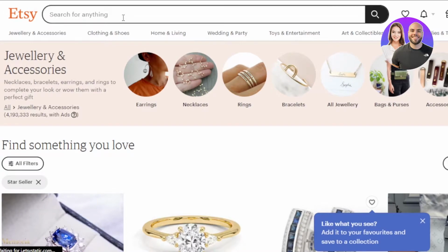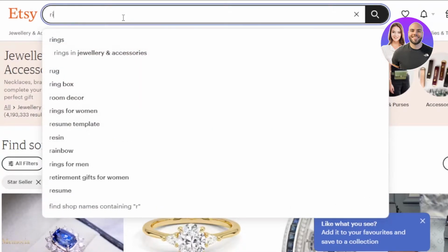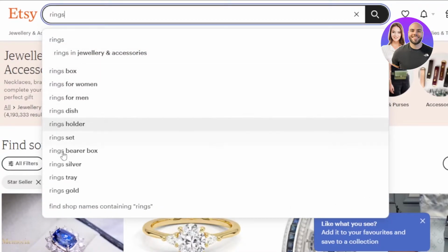You click on Etsy, and then it depends on what category you are searching for. Let's say I'm searching for rings. So I will just type in the word rings here, and it will give me all of these products and different pages, stores created on Etsy. Now, these are the different products that are trending. For instance, we have rings box, then we have rings for women, rings for men, rings dish, rings holder, rings set. So you can see all of these different niches and different products within this category.